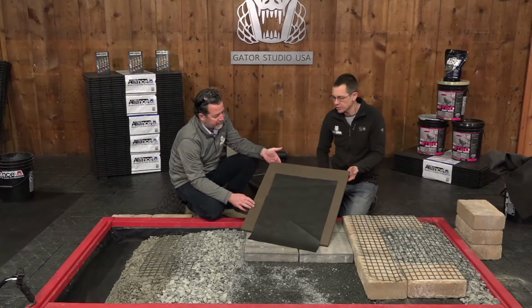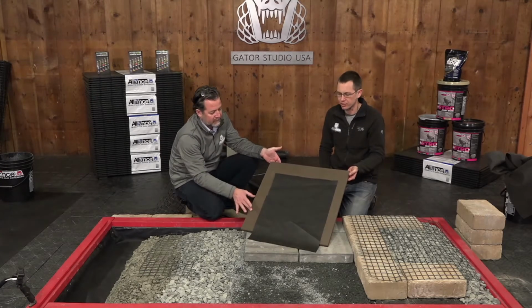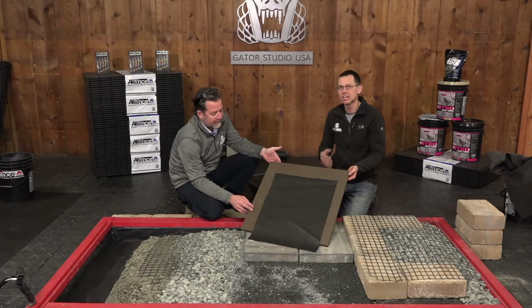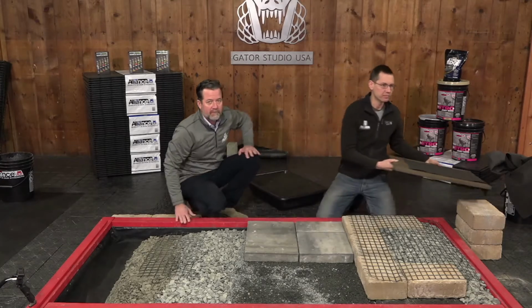Now, on a residential pedestrian project, you typically overlap about 6 inches. If you have a driveway, you're going to want to overlap about 12 inches. And always wrap up the sides of your project. Make sure you're wrapping up the sides of your excavation, up against curbs, up against the foundation of a house, anywhere that the aggregate, the soils, or the sand setting bed could potentially start to migrate. Very cool.